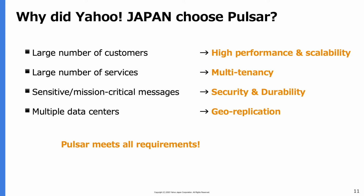Third, sometimes messages can be sensitive or mission critical. In such situations, loss of message is not acceptable, and resending is often required. Then security and durability is important. Lastly, there are multiple data centers, and users want to replicate messages to remote data centers. Then georeplication is required.